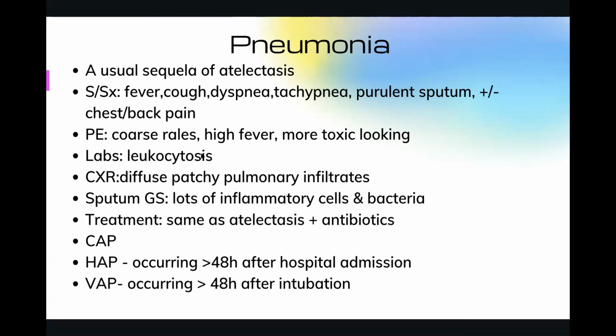On laboratory test, CBC shows leukocytosis. Chest X-ray shows a more severe appearance, because there are diffuse patchy pulmonary infiltrates, unlike in atelectasis where the infiltrates are very, very fine. Sputum gram stain may show lots of inflammatory cells and bacteria. And the treatment is the same as atelectasis, but of course we have to give antibiotics.